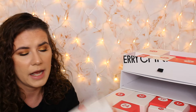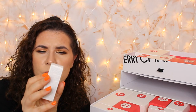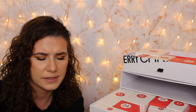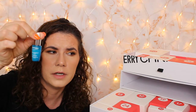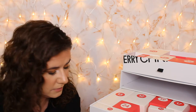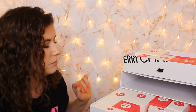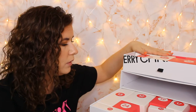what I got. But I opened number 11 and we got this from Biotherm, Life Plankton Elixir. Elixir, I can't pronounce. This is like a serum. I already got it in a couple of other monthly subscription boxes and I haven't tried it yet. Definitely maybe give it a shot, because it sounds like it's a popular product. Let's see, number 12.